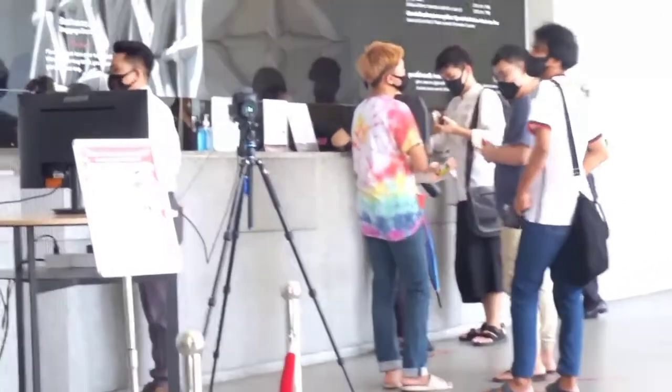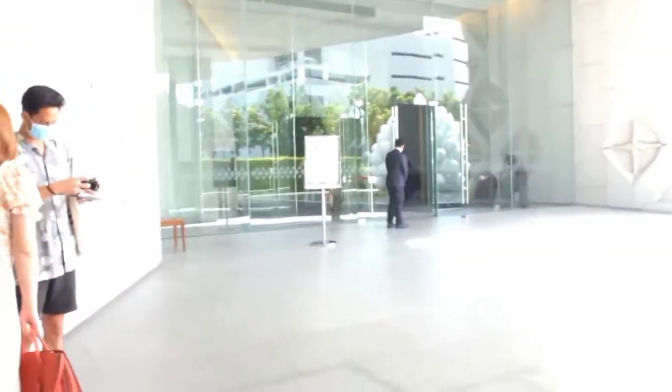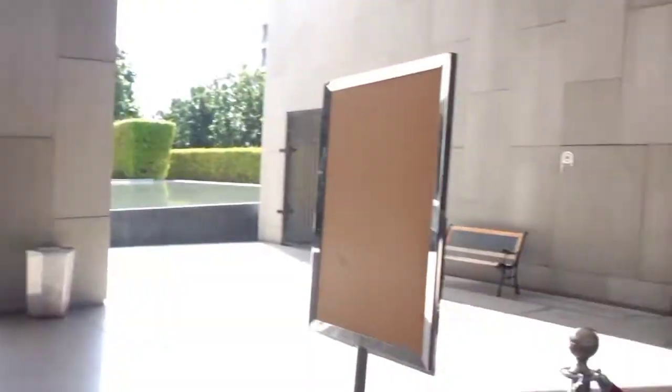In this moment, we have reached already the museum, and yes, you need to buy your own ticket. And the ticket costs 250 baht, and you need to keep your ticket until the end of your day because they will give you a water.